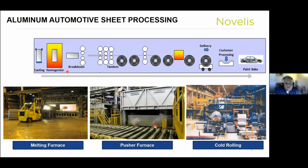Once it's cast, it goes through a scalping step to remove the oxide layer on the top. And then it's homogenized. Hot rolling is typically done in 2 stages, so-called breakdown or roughing mill. And then it's a tandem mill as shown here with 3-stand tandem in this case. So hot rolling happens to be the really most important part in terms of microstructure and texture and surface control. So we spend a lot of time making sure that the process window is well defined. So we have a consistent product coil to coil and within the coil in terms of properties.